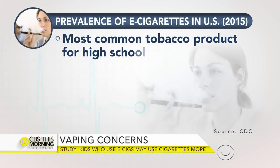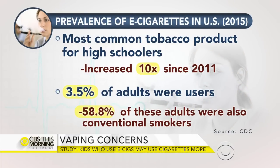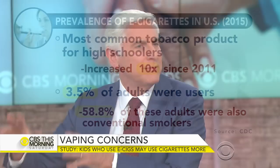Well, in 2015, 16% of high schoolers were using e-cigarettes. That's a 10-fold increase compared to just 2011. In adults, much less, 3.5%. And, you know, as Tara was implying, the issue here is for adults, okay, it's one kind of controversial issue. Can it help you stop smoking regular cigarettes, which of course are so horrible for us?